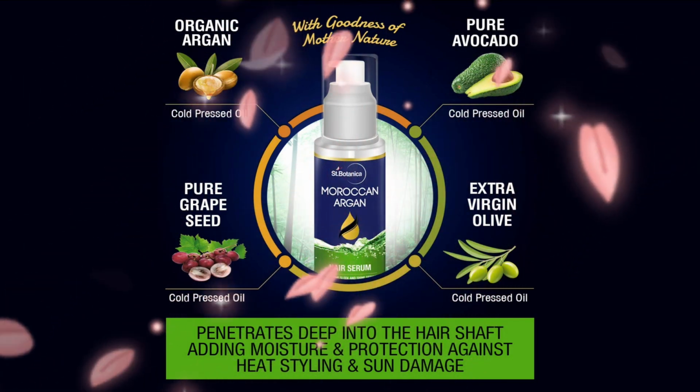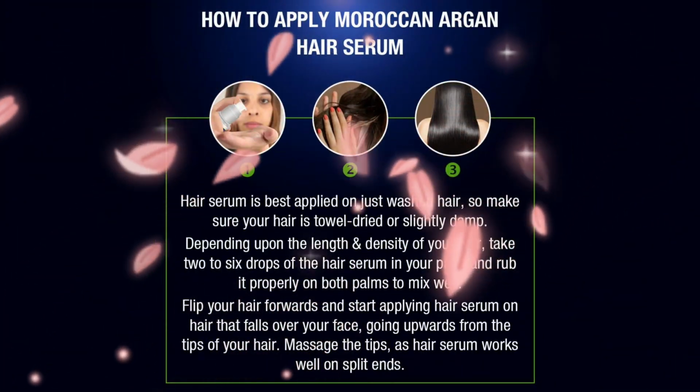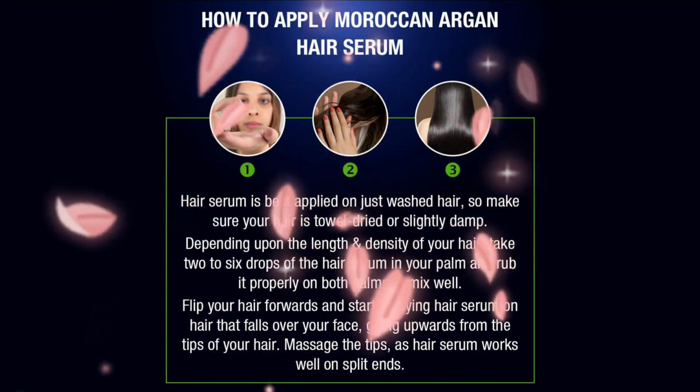The serum is non-greasy and feels light on the hair when applied. It is a multi-purpose product that can be used either by men or women and works well for the beard too.